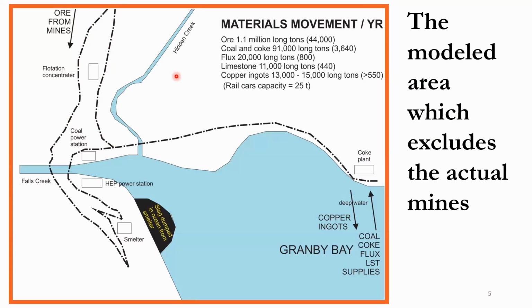Now, this was a massive moving of materials. And I want to give you a few examples. They mined 1.1 million long tons a year, and 44,000 is the number of rail cars which were loaded based on a 25-ton capacity. So the coal and coke, that was 3,600 carloads a year. Flux was 800, limestone was 440, and copper ingots were 550 carloads a year. So we're talking a lot of material being moved either to the dock, from the dock, or from the mine, or to the mine.